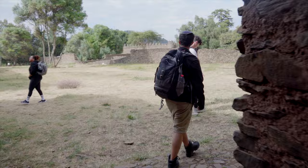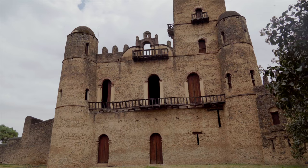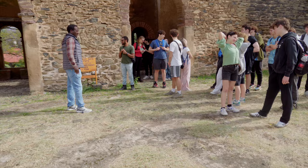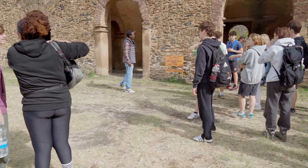So Fasilides built the big one. His son Johannes built over there the smallest building, and Fasilides' grandson, as well as Johannes' son, whose name is Iyasu, came to this period and ruled the country for 24 years. He built his own palace over here.